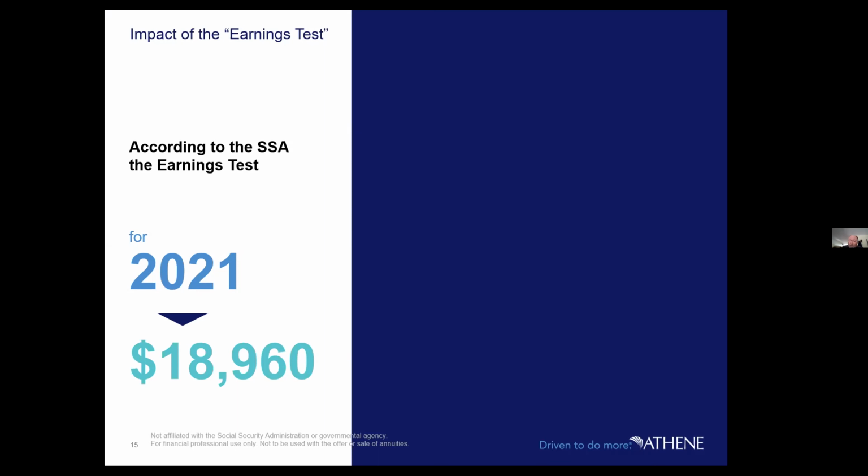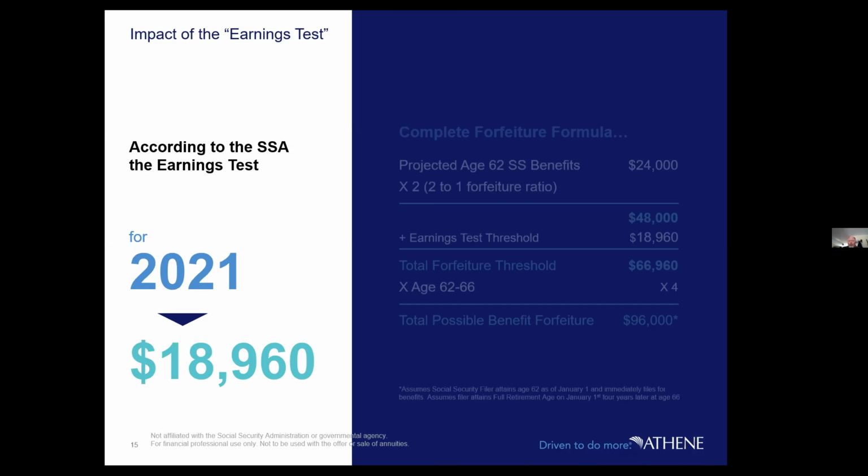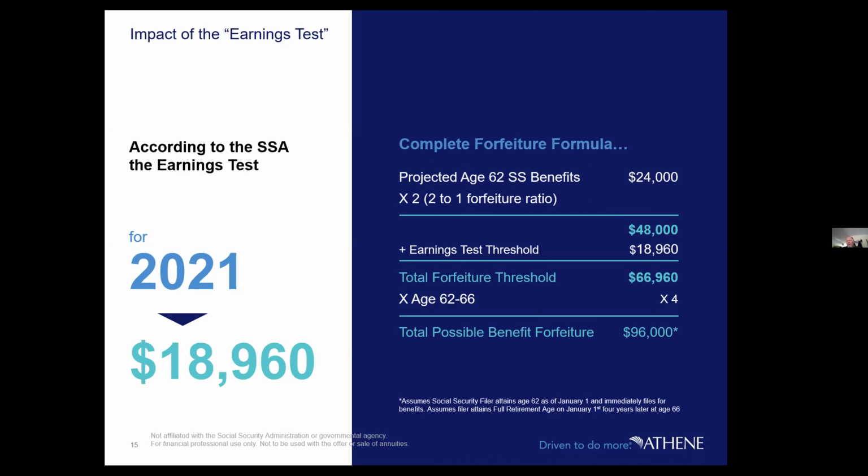So if you're over that threshold by $2, Social Security wants $1 of those $2, and they're actually going to withhold a whole check just to get that dollar. And they're going to withhold as many checks as they need to meet the forfeiture requirement, which again is for every $2 you're over this threshold, you're going to be required to forfeit $1 in benefits. So why do I bring this up?